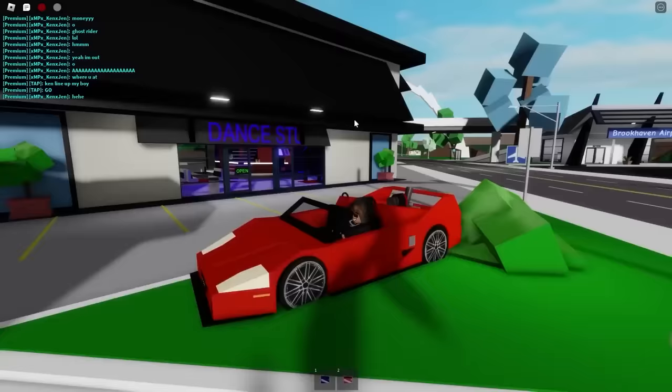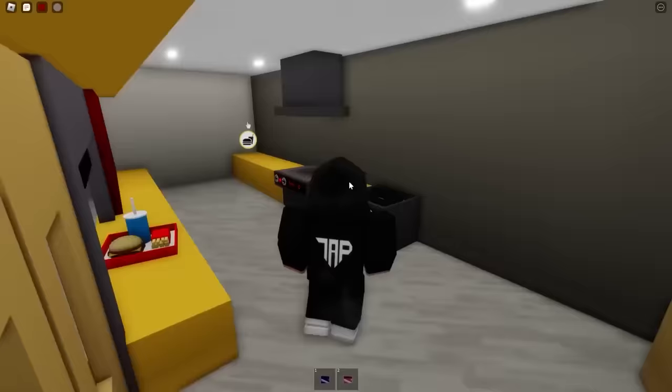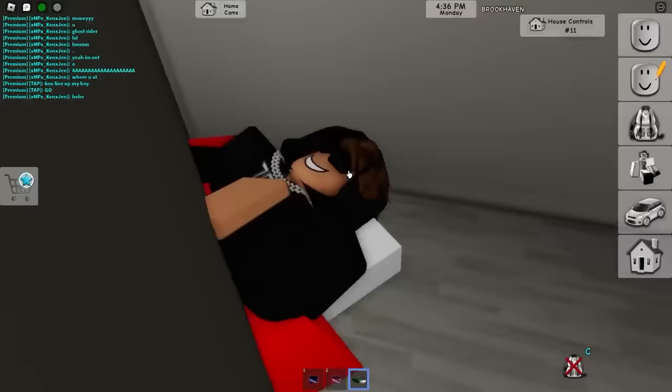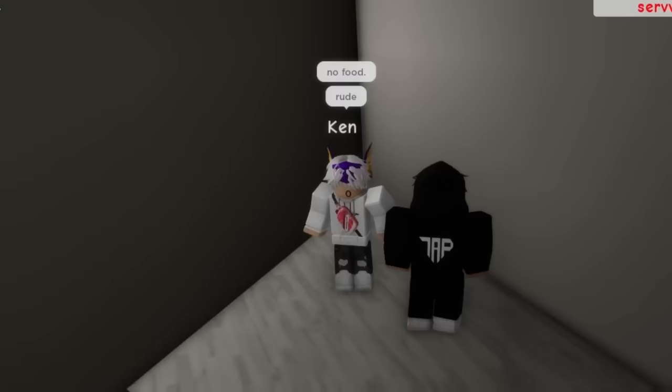All right, so for myth number 9, apparently there's a secret room inside of the mall. So you go ahead and walk in the mall, as you can see. Go to the Happy Burger, go to the stove. You put a sleeping bag right here, and let's see if it works. And come on. Oh, and we're in. Yep, secret room. Guys, I'm not gonna lie, I don't know what this room would be used for. Like, probably nothing. But it is a secret room. And we're stuck again. My friend said, no food.